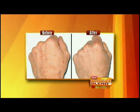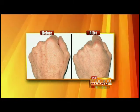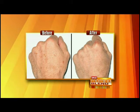Well, nothing feels better than a little sunshine, and in my opinion, nothing looks better than a little tan. But fun in the sun leads to damage on our skin. Today, an exciting new treatment that helps get rid of sunspots.